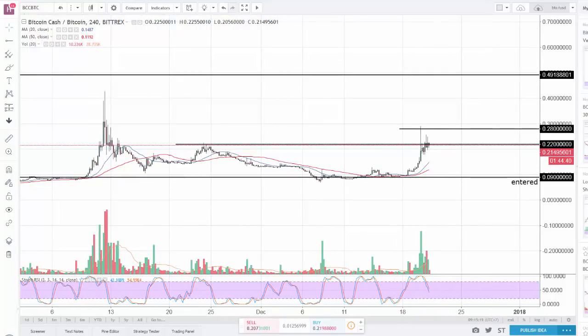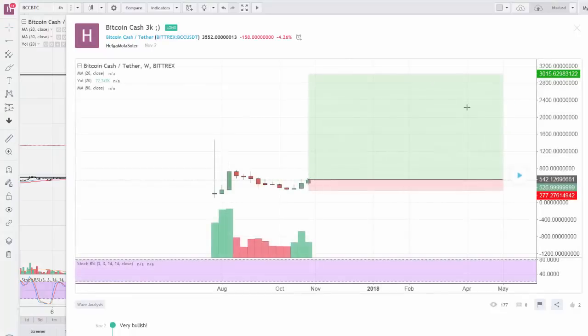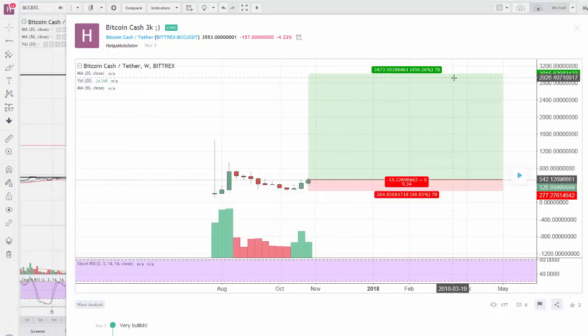So this is an example as well. I made this call for Bitcoin Cash versus dollar, versus USD Tether on Bittrex when it was down here. Bitcoin Cash was 526 USD Tether, and I called for 3,000. A breakout and go to 3,000.